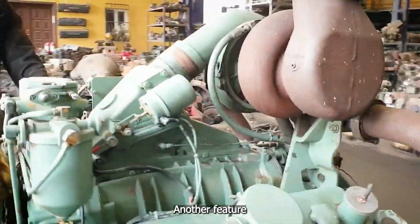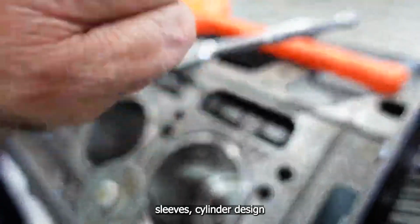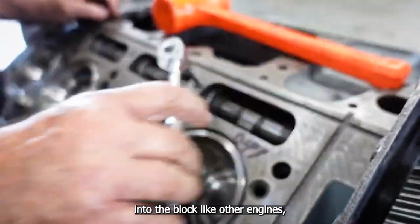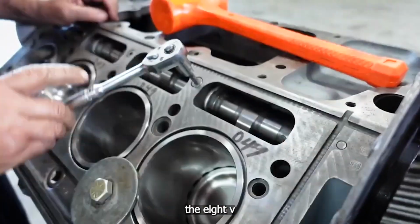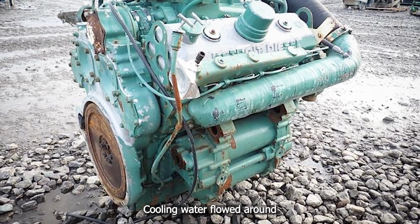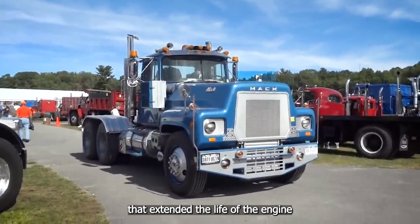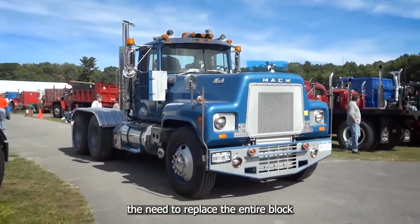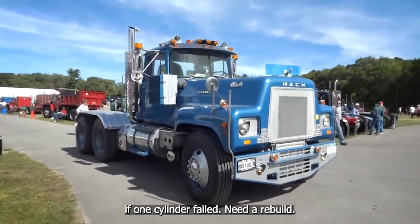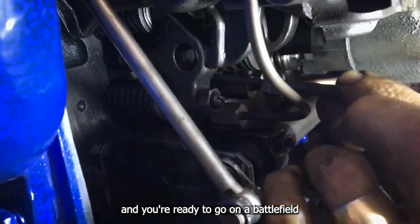Another feature that made this engine a leap forward was its wet sleeve cylinder design. Instead of being directly built into the block like other engines, the 8V71 cylinders were independent, removable sleeves. Cooling water flowed around each sleeve to regulate temperatures, a trait that extended the life of the engine and eliminated the need to replace the entire block if one cylinder failed. Need a rebuild? Just pull the bad sleeves, swap in new ones, and you're ready to go.